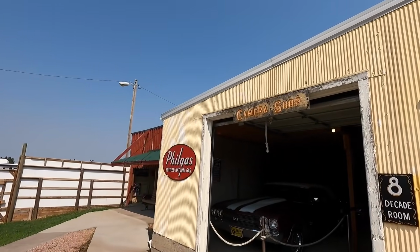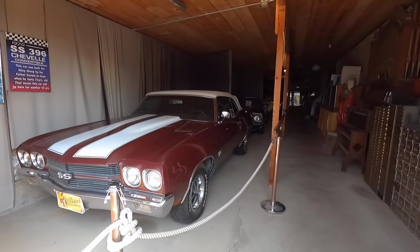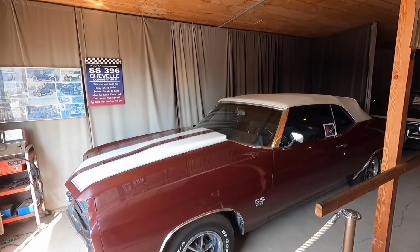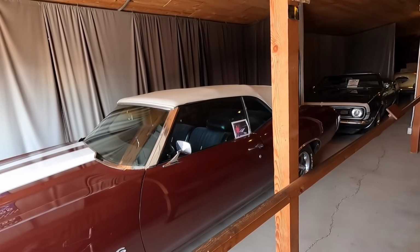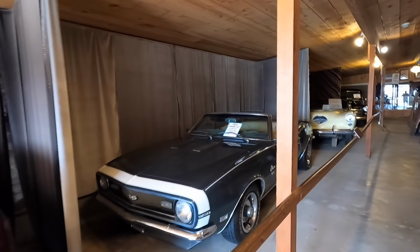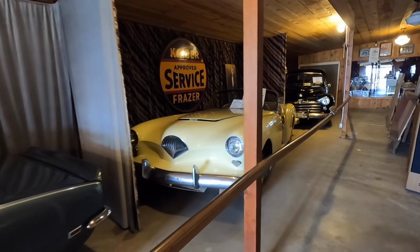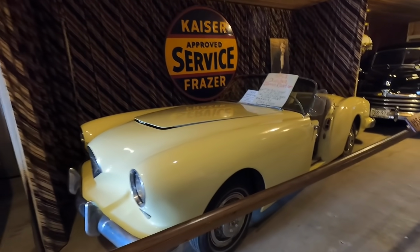Next building. Eight-decade room. Okay. There's an old hot rod convertible. It's kind of nice. See a Camaro. Convertible. All these must be convertibles in here, huh? Wow. Look at that yellow. Phew.